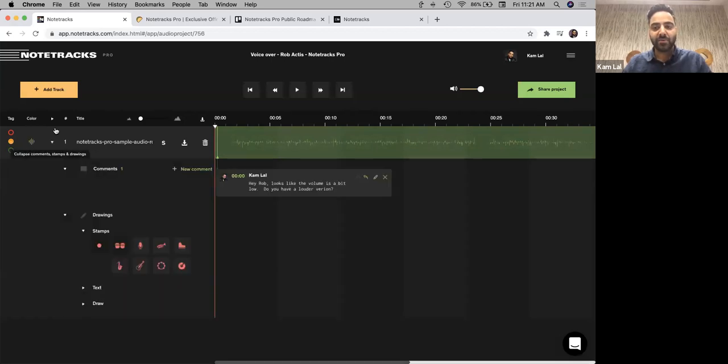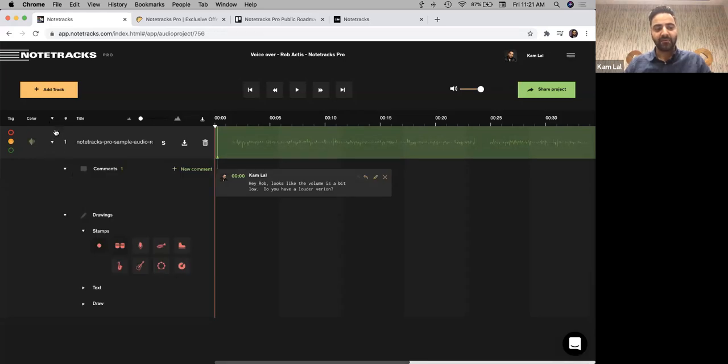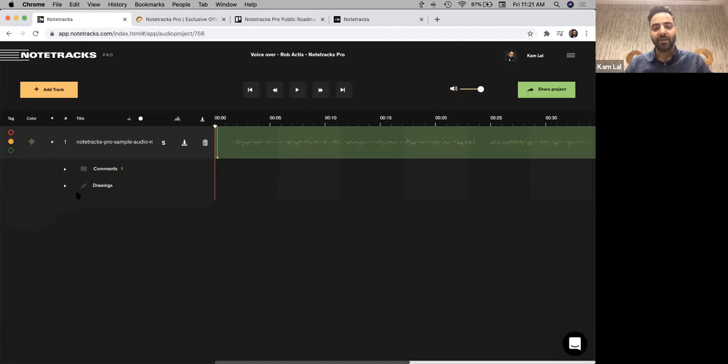Here is the expand. So we have a lot of expanding going on in the application, whether it's expanding of tracks, and this is kind of like a master collapse. So if you've got a bunch of tracks, they're all opened, and you really want to kind of clean it up and just see the tracks at a certain moment, then you could expand and collapse the tracks. And this kind of works in a hierarchy. So you have your collapse and expand for the drawings, your collapse and expand for the comments, and then you have your collapse and expand for the entire track. And this will collapse all the tracks all together.